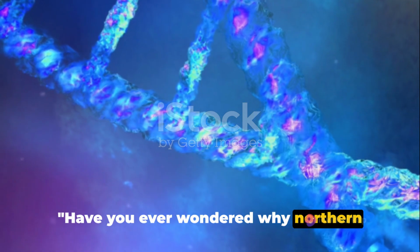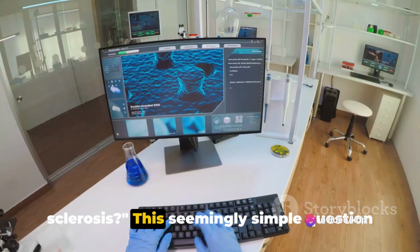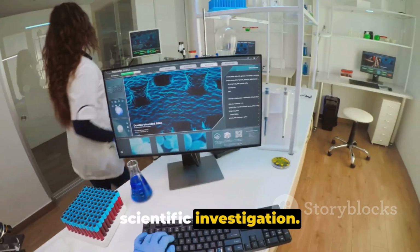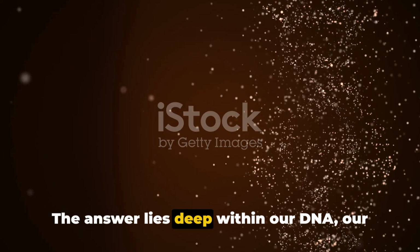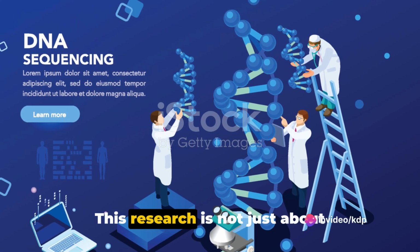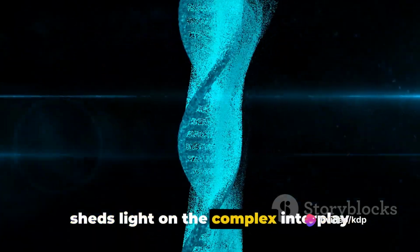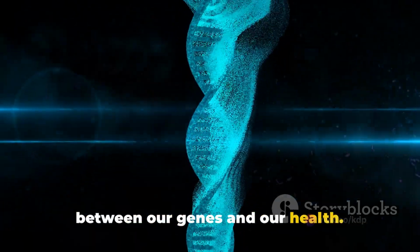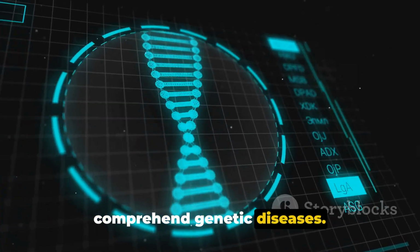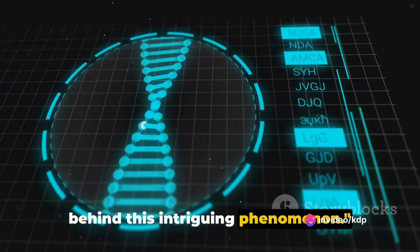Have you ever wondered why Northern Europeans have a higher risk of multiple sclerosis? This seemingly simple question opens the door to a fascinating realm of scientific investigation. The answer lies deep within our DNA, our ancient human heritage. This research is not just about understanding a single disease, but it sheds light on the complex interplay between our genes and our health. It's a significant leap in our journey to comprehend genetic diseases. Stay with us as we unravel the mystery behind this intriguing phenomenon.